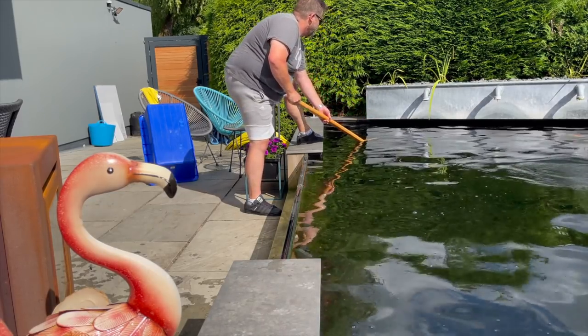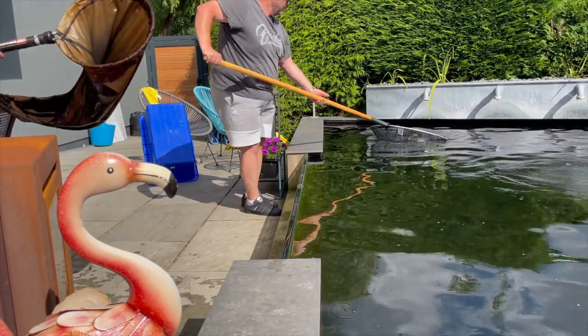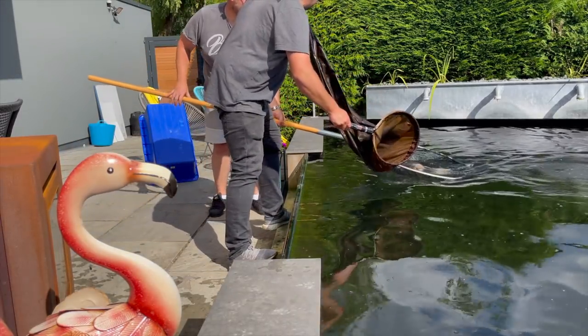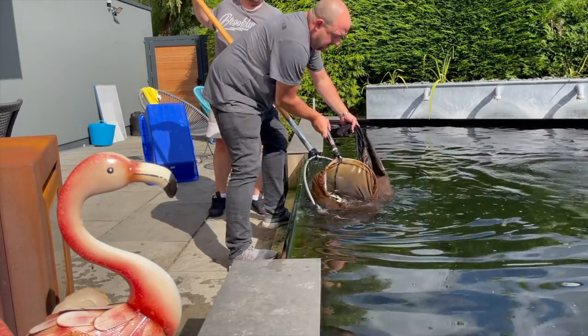Really? At 32 centimetres. See, so this pond was doing cracking for growth. Yeah, seriously. I can't remember what size I got of that off you. That's probably in the 40s. Well, if we go back to the first video, I think we measured them.